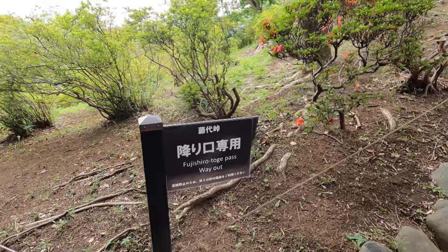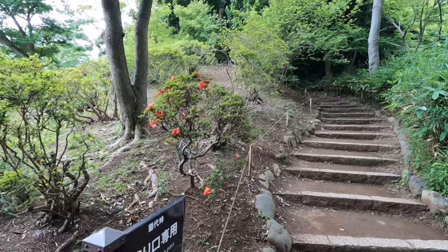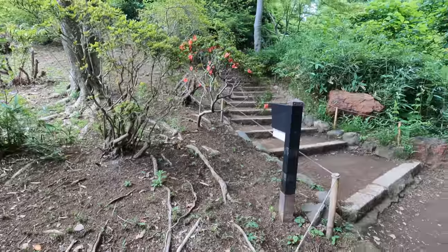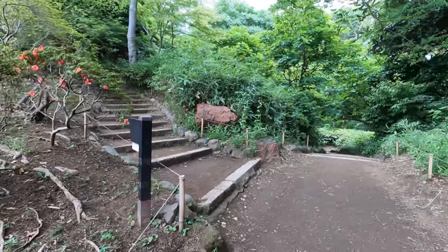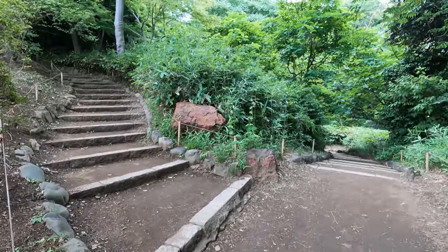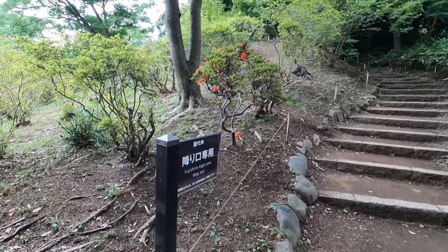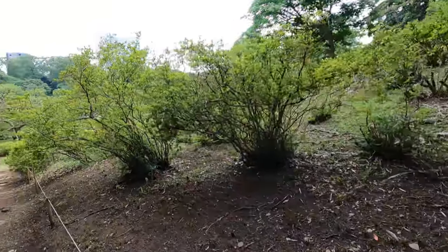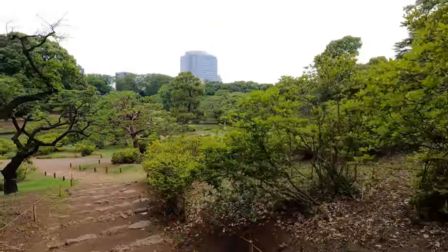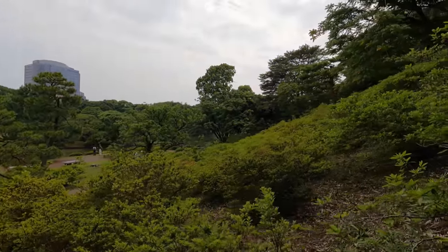They changed this. You are not allowed to climb from this side anymore. It's my favorite side to climb. And it's so funny, because usually you're coming from here, so you won't see the sign and just go up. I already climbed this hill 2 times today, so I will stay below now.